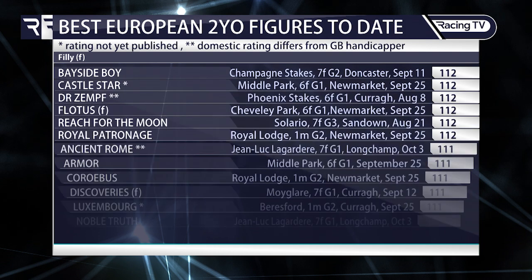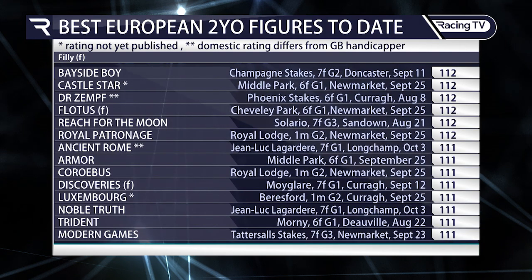Give you some more as well with Bayside Boy on 1-1-2. Castle Star winning the Middle Park, running in the Middle Park, 1-1-2. Other notable ones in there, Floaters as far as a filly goes, and Discoveries as well. Those part of a host in at 1-1-1.